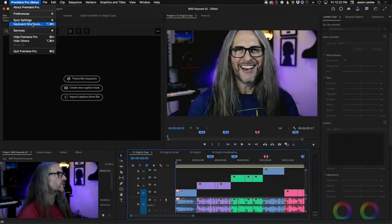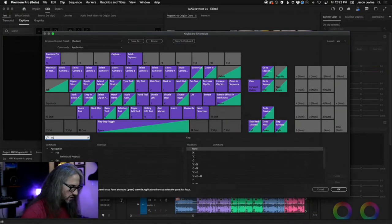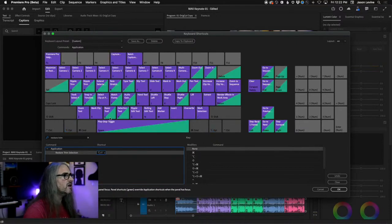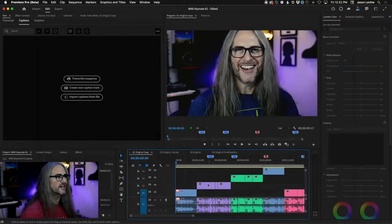So we now have a keyboard shortcut for restore trim that you can use and assign. I'm typing restore trim selection here. I'm going to click into the shortcut field and let's assign that to Alt T, which appears to be available. So I'm holding down Alt. There's nothing on the T key, Alt T. All right, so now you can see Alt T, restore trim selection.